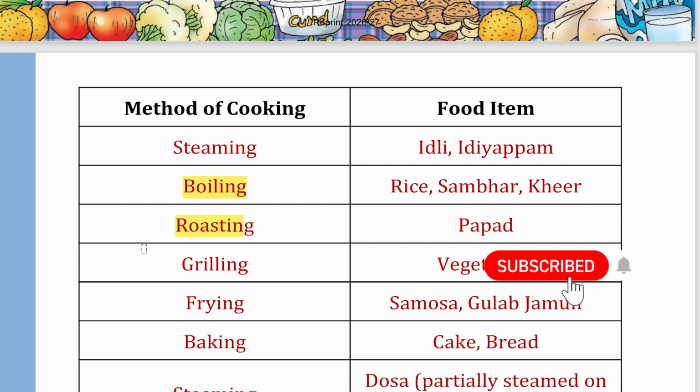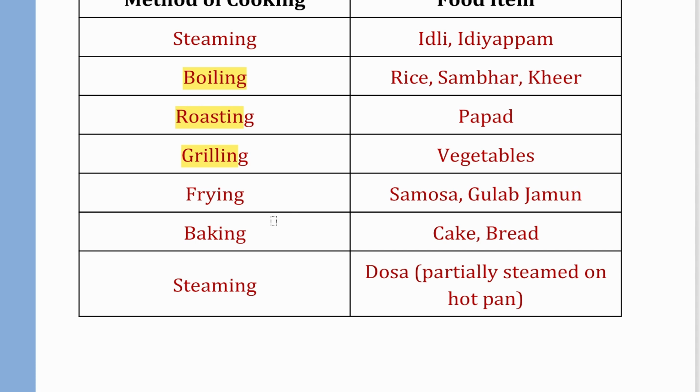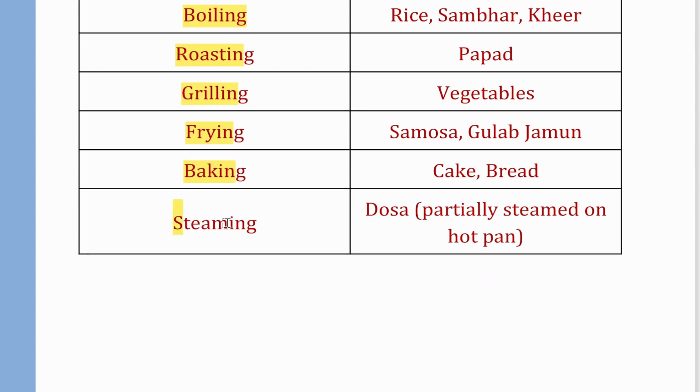Vegetables prepared through grilling. Samosa, gulab jamun prepared through frying. Cake, bread is prepared through baking. Dosa. So dosa, you can say that it is prepared on the tawa, okay, partially steamed on hot pan, okay. So it is steaming.